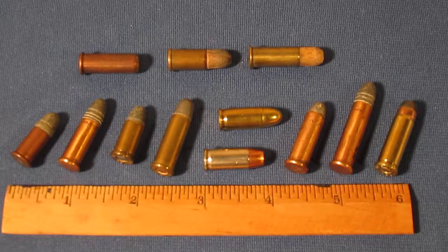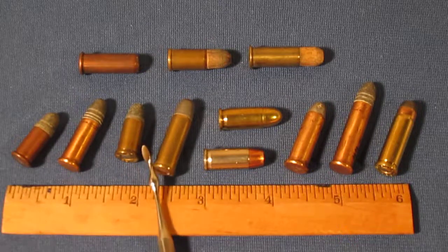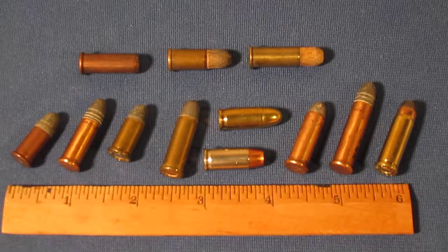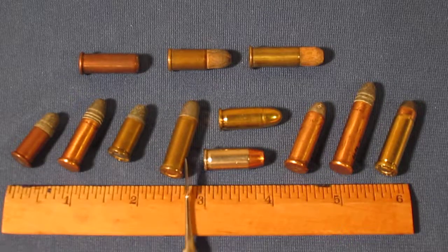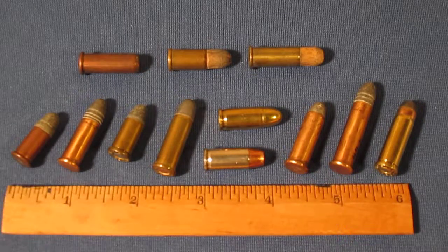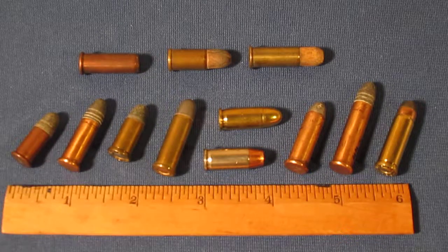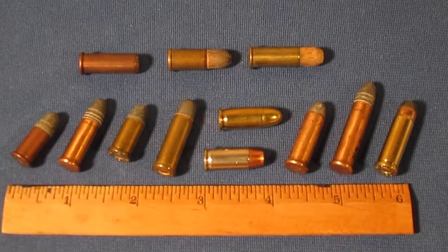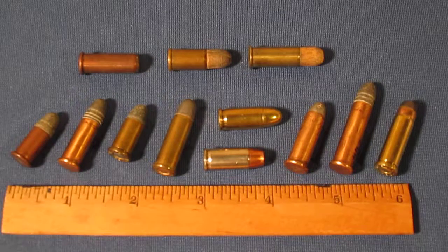Well, in 1878, Smith & Wesson got involved with the centerfire, and they introduced the .32 Smith & Wesson. So this is the 1878 .32 Smith & Wesson, the centerfire version of the original .32 Short. Okay, then Winchester came along right around 1880 and introduced the .32-20, also known as the .32 WCF, or Winchester Centerfire.